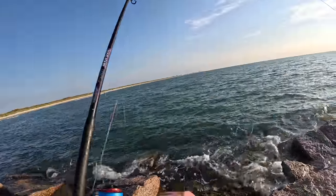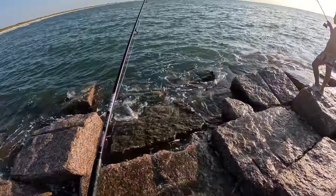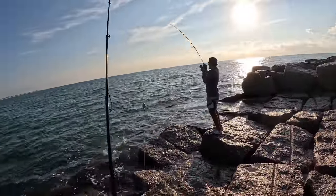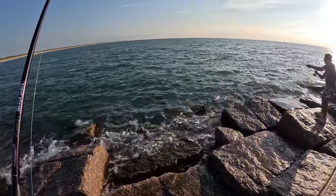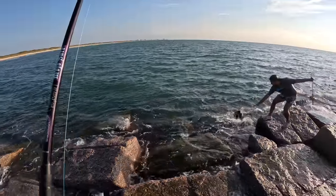Woo! Ah, he came off. Dang it. Oh, we had a triple. Dude, you got him? Yeah, Isaiah got it. The reds are biting like this. I'm hoping that they come up top later. They might come up where we're sight casting them. That would be sick.